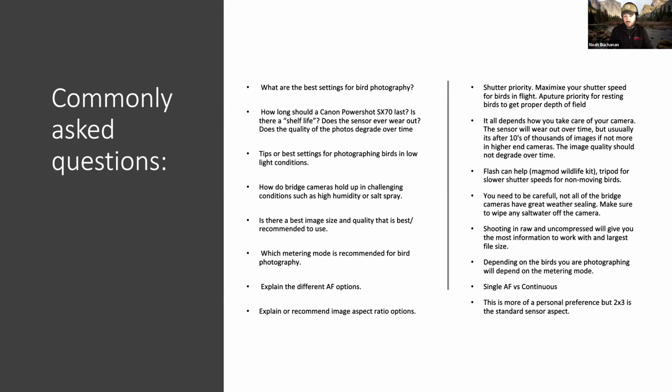And compressed versus uncompressed, that's kind of up for discussion. An uncompressed raw file is just going to give you a little bit more information, whereas a compressed raw file will be a slightly smaller file size, and won't take up as much room on your computer or on your memory card. But again, I always recommend shooting in raw for the best quality possible.